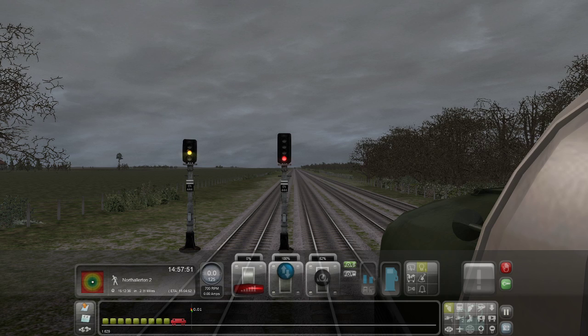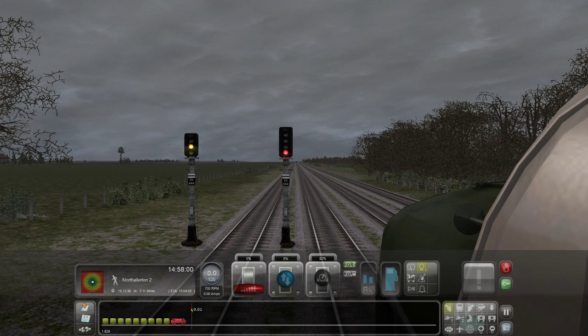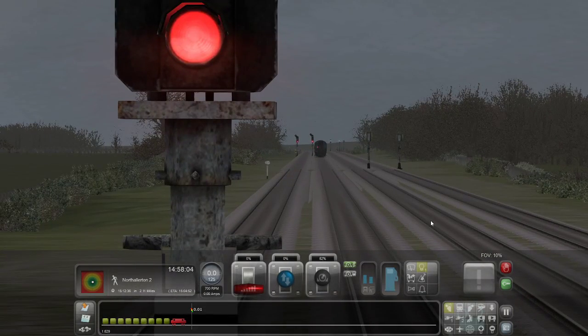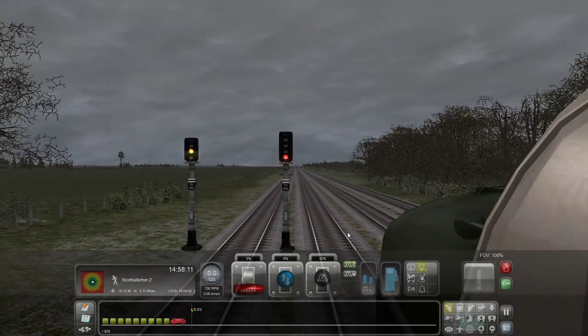Okay. Just stick the reverser into neutral for the moment. Let's do a cheeky little zoom forward. Looks like you are on the move, so I should be going at some point.